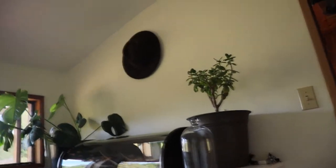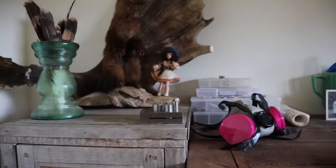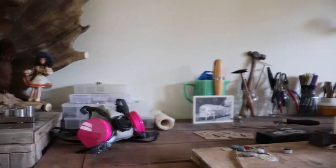So yeah guys, this is kind of my little studio space. It's pretty small, but you get the idea of it for now. Eventually I will do another tour when it's completely finished, but I kind of just wanted to open up and show you guys everything, even though it's not perfect. It is me and it is my space, and I love it.